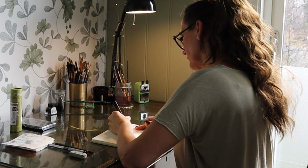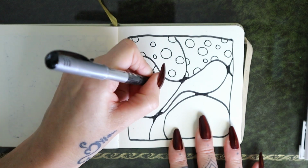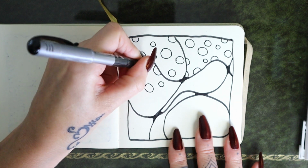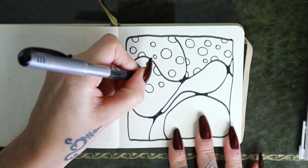Today I also want to show you 3 pages of NeuroGraphic art and doodling. And today it's circles and lines, and this gives me relaxation in my everyday life.